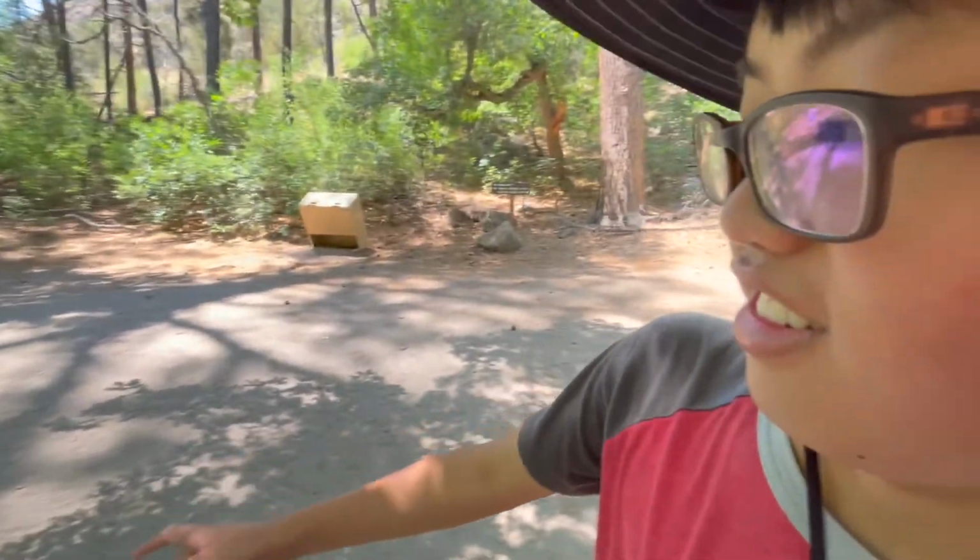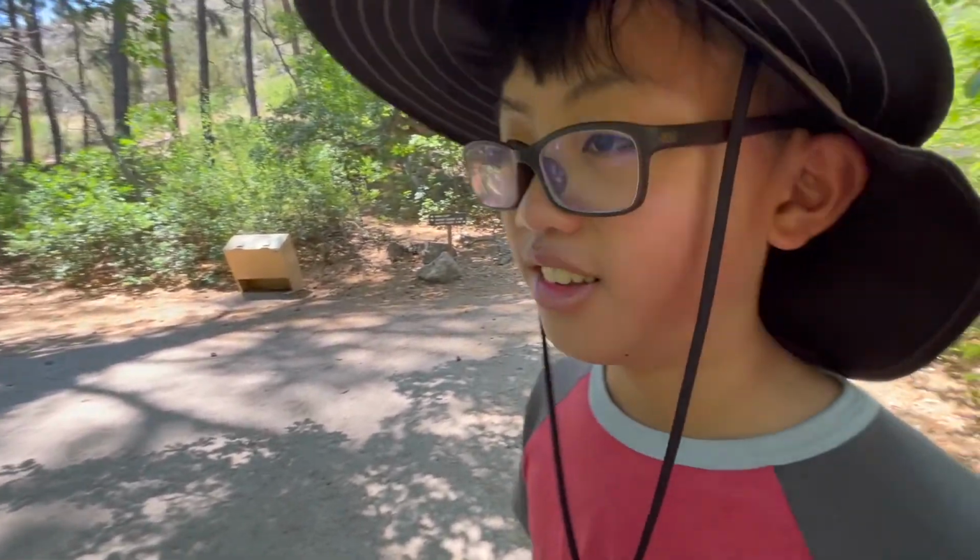Hey, guys. I see a squirrel. See? It's right there. Get closer. Maybe I'll bring it home and keep it as a pet. Feed it some mac and cheese.